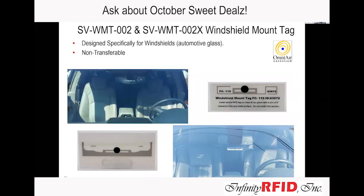And lastly, for non-transferable tags, we have windshield tags. And these are made and tuned to be on automotive glass. One side note is these tags can also be used on the exterior on glass, because you'll have older cars, like classic cars that have a glass headlamp. You can actually use this tag on that glass headlamp as well.